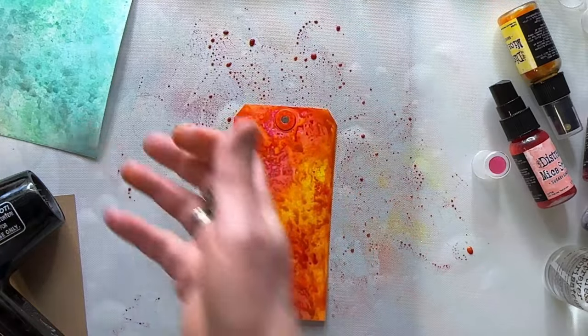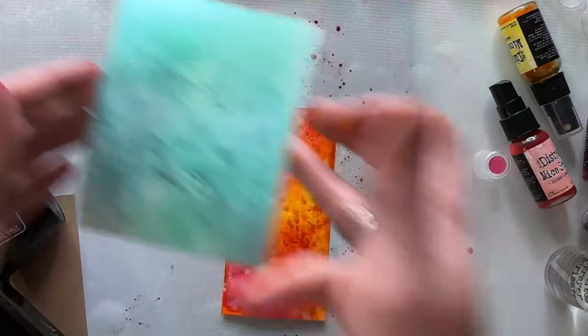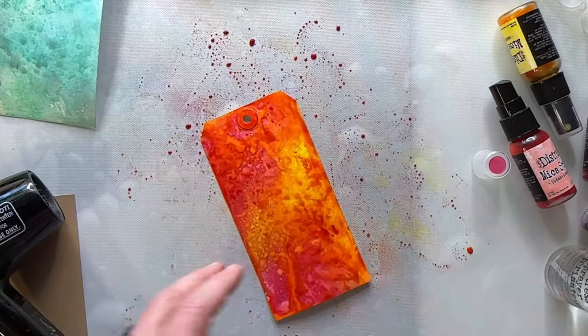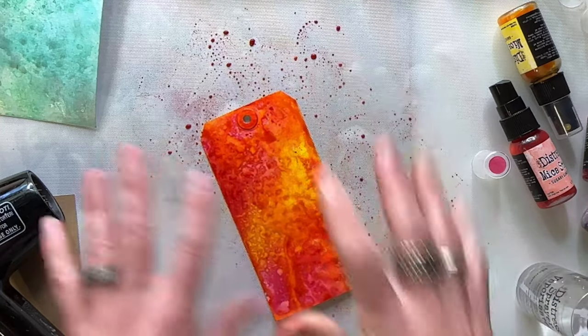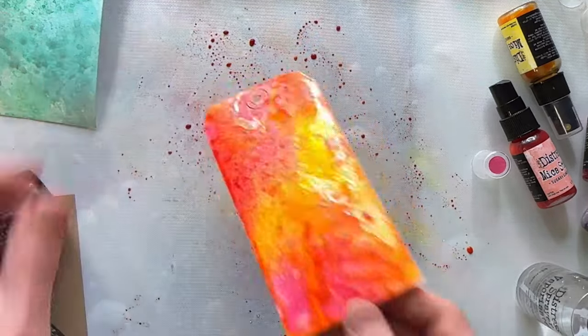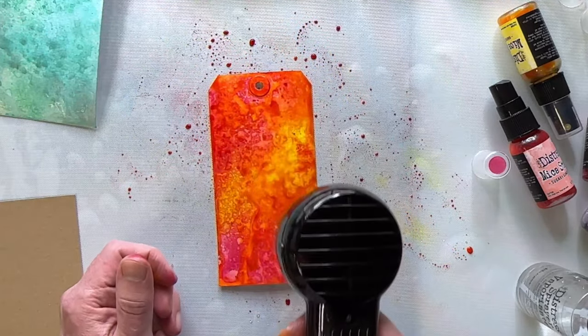So the difference between this one and this was dry in between layers. That's what gave me those really dark spots. This one, we're kind of keeping it fairly wet, and that's just allowing my colors to kind of move together a little bit more, like a really beautiful fiery background. So those are the whole thing.